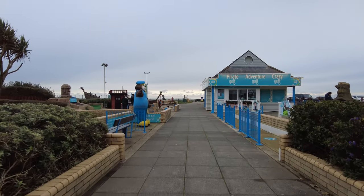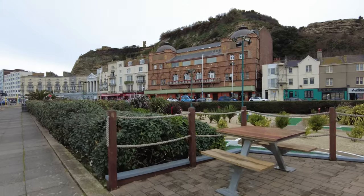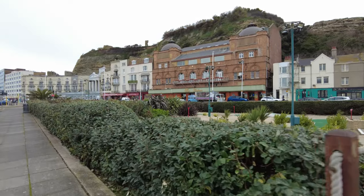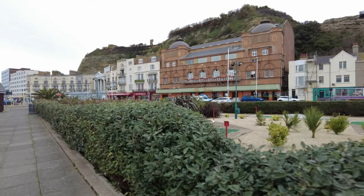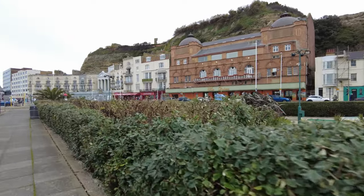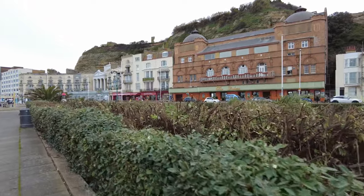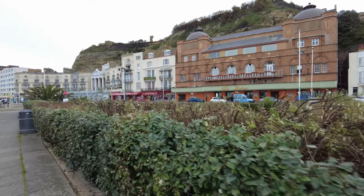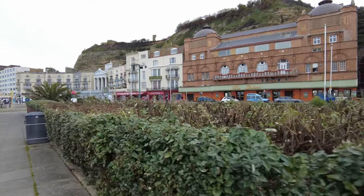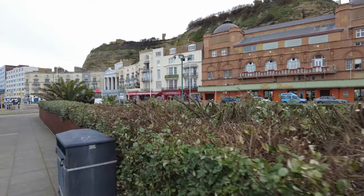Not one of my sports. There still seems to be plenty of the arcades open along the seafront. But the children, I think a lot of the children are on holiday. I think in my area they break up today, but in other areas they may have broken up sooner, so they may be just trying to cash in on a last minute Christmas haul of pennies.